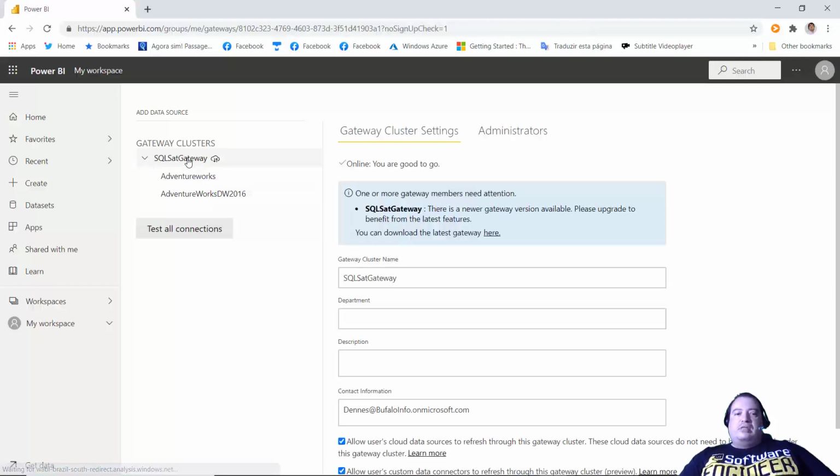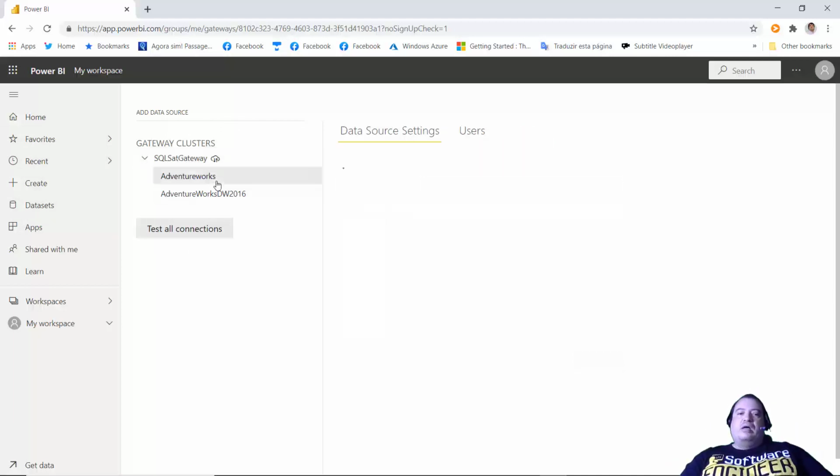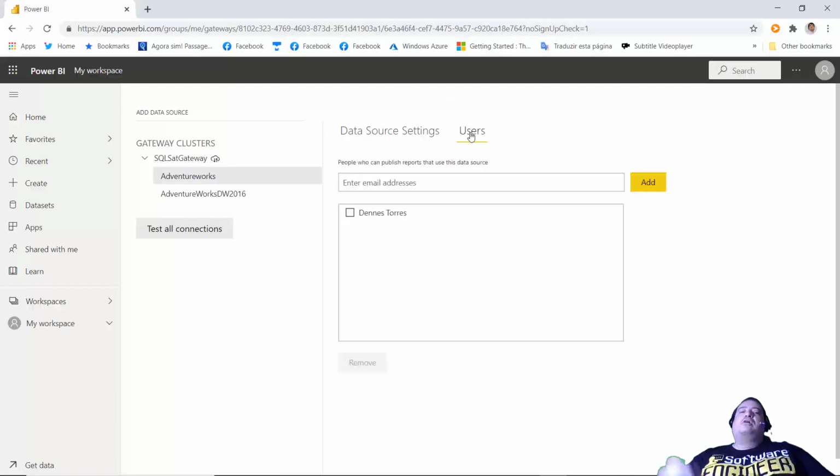It's interesting that at the gateway level, I can specify administrators for the gateway because I can have many gateways and delegate the administration of these gateways. And at the connection level, I can specify the users who will be able to access these connections, to use these connections to get data and build data flows, datasets, reports, and so on. So here is the gateway. I can test connections.